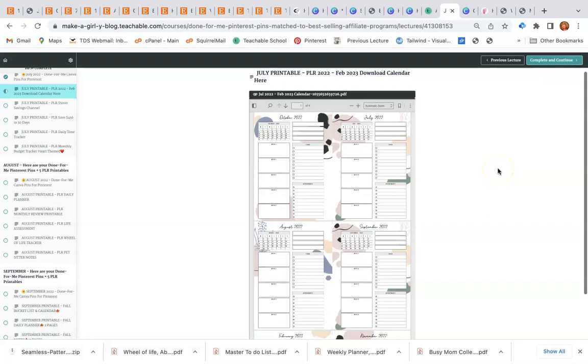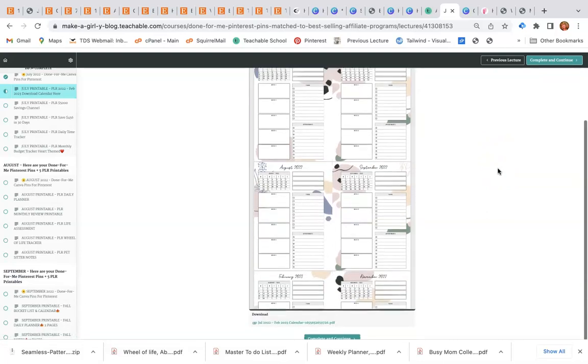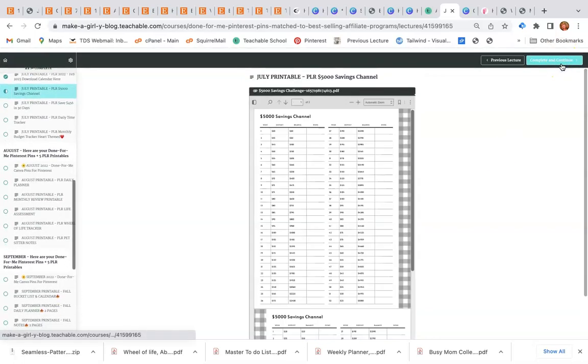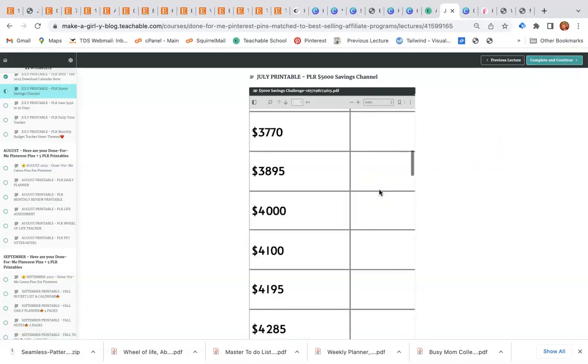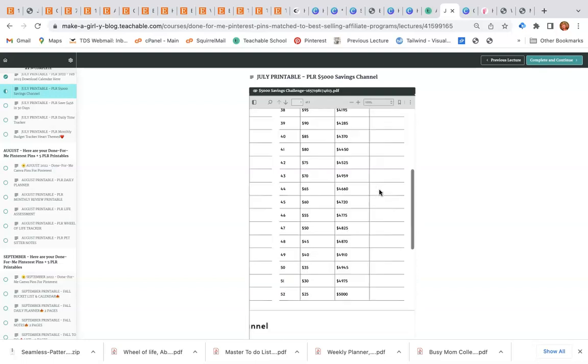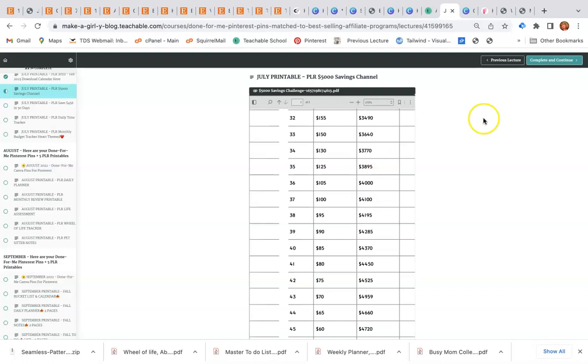Super cute. Goes from July 2022 to February 2023. And as we get past that, I'll update that. Then you have this one, which is so cool. It's called a $5,000 savings challenge, and it helps you save. Let's zoom in a little bit. It helps you save $5,000 when you get to the end of this chart. I love that.